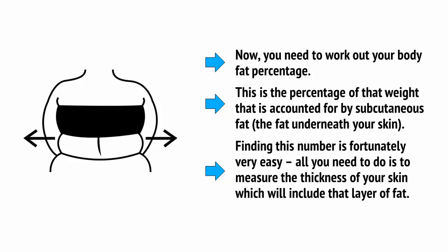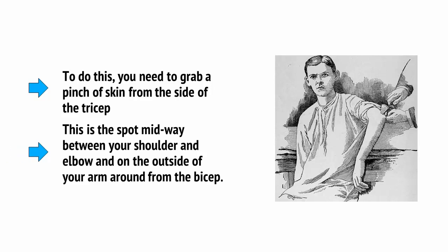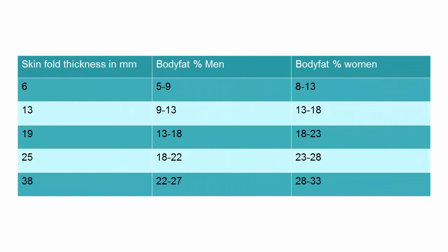All you need to do is to measure the thickness of your skin, which will include that layer of fat. To do this, you need to grab a pinch of skin from the side of the tricep. So this is the spot midway between your shoulder and elbow on the outside of your arm, around from the bicep. And then you want to use this chart to get your current body fat percentage. So you want to get your skin fold thickness in millimeters, and that is going to give you a rough idea of your body fat percentage. And you'll notice here from this chart that the percentages are different for men and women.